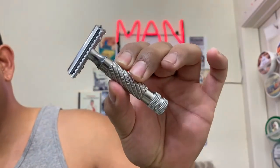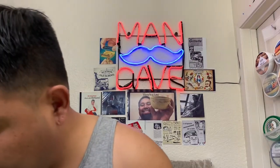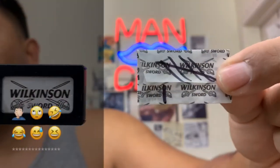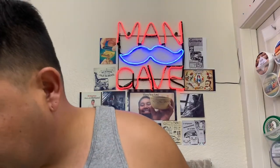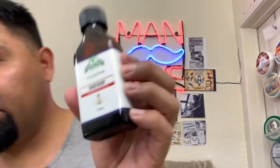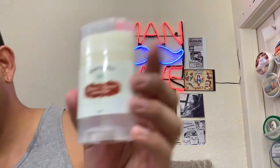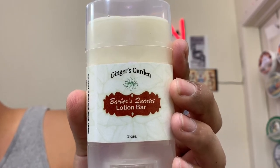Our razor of choice were a few, but this is the one we had to go with, the 34T, with the last use on a Gillette Wilkinson. It's got 6 shaves on it now. This is now the 7th, and it is done and going into the blade bank. My aftershave of choice was Barbershop from Sterling Soap Company. Followed it up with the dry Barber's Quartet lotion bar.